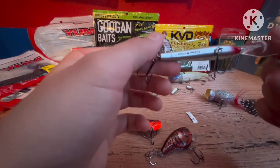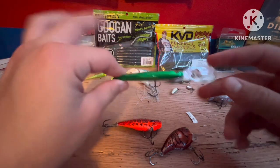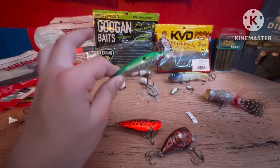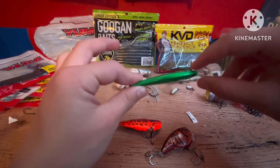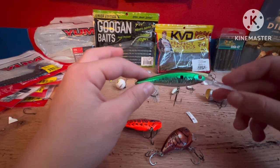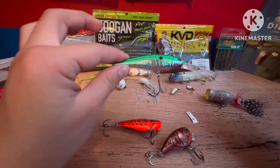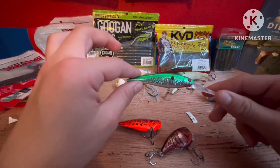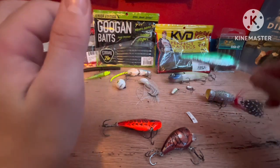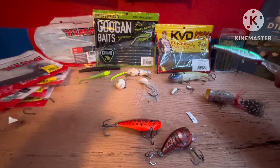I don't know how deep. 7, I guess 7 feet. The ones that go deeper have these bigger bills on the top of them. The ones that don't go as deep have smaller little bills. But you swim it down to the depth that you want it, and this will suspend in the water, and you just jerk it. You wait 8 seconds. You can wait 8 seconds to a minute. Pop, pop. Wait. You have to work everything super slow.